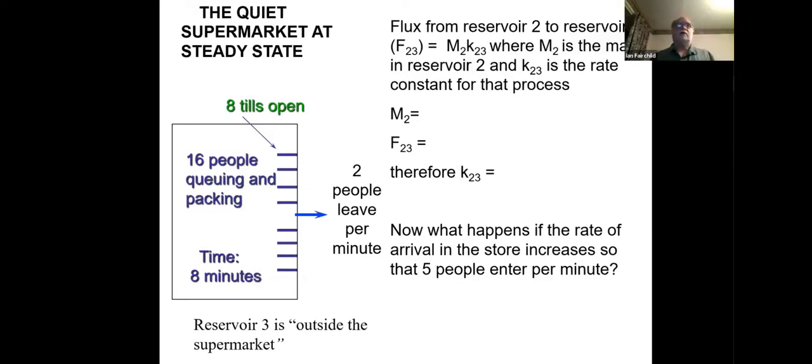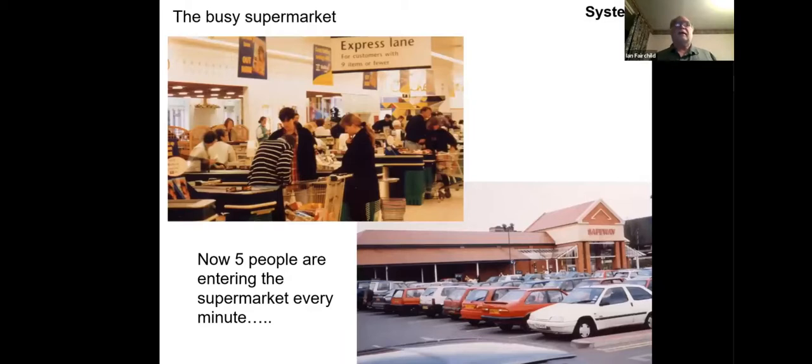Well, we can use these equations to solve what should happen in that steady state. So there we are, we can see the car park's full, 5 people are entering the supermarket every minute, everything is getting busier. Now, because this is an incredibly well-run supermarket, it actually stays just as efficient when it's busy as when it's quiet. You may or may not believe that, but for the purposes of the mathematics, let's keep it simple. Now, how many people will be in the store shopping? There are now 2.5 times more people entering and leaving the supermarket. How many more times people are shopping?